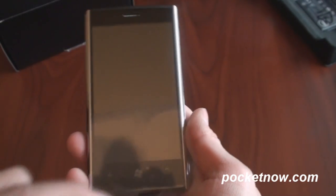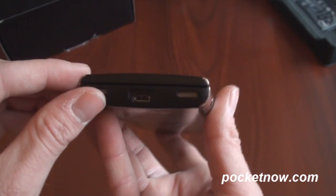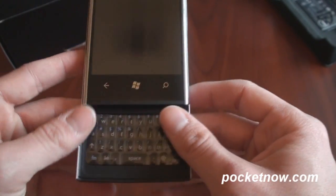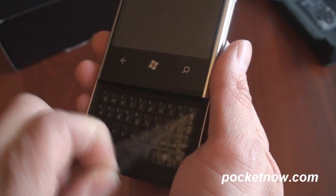So here we have the glorious 4.1-inch display, and you know, it's got a nice curve to it. If you look at it, it's kind of curved that way, which is really unique for a smartphone. Curious to see how that impacts usability. So let's take a look at this keyboard. Nice spring action, although when we remove all of the plastic, it should slide even easier. We'll talk about the keyboard in a minute.